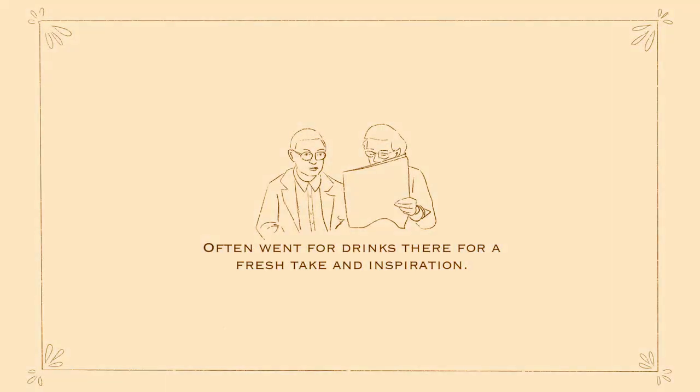There is so much more to say about this one. Henri Matisse had his atelier not too far away and often went for drinks there for fresh take and inspiration. Jean-Paul Sartre and Simone de Beauvoir also frequented this café. The history is so beautiful and rich with this one, I can go on and on. But well, that was our last point.